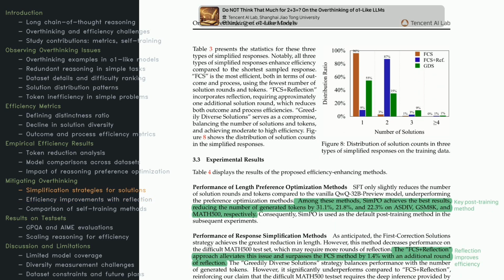First correct solutions comes out on top for outcome and process efficiency, since it sticks to the initial correct answer. Adding reflection is slightly less efficient, but more robust for trickier cases. Greedily diverse solutions offers moderate efficiency while maintaining more variety in its answers. Check out Figure 8 here. You'll see how these strategies differ in the total number of solutions generated.